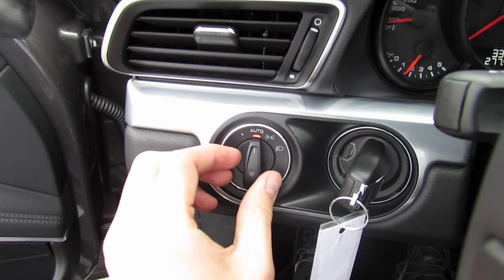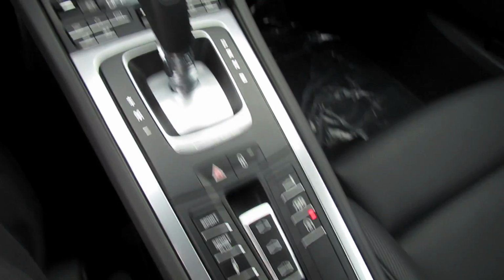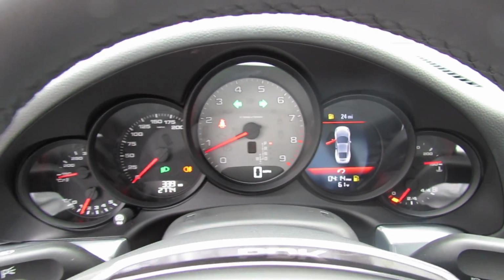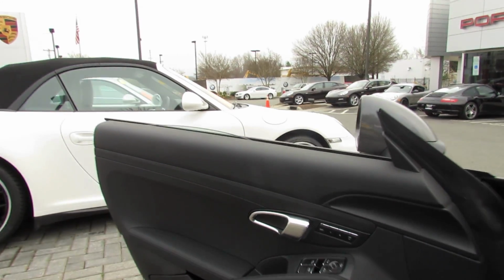And we'll go ahead and cut on the headlamps. They are automatic, fog lamps, and the hazards. Both the windows are fully automatic. And we'll go ahead and check out the exterior, shall we?